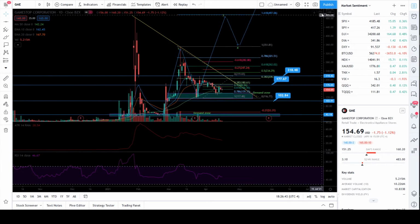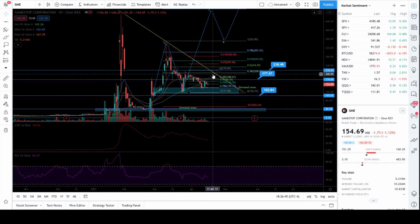So we've seen some choppiness in the market in the last couple of weeks, with failure to break out of our resistance level of 177. We saw a test of my demand zone coupled in with the 50-day moving average as additional support, and we've had good reactions here, as on our first test we saw a move of 52%, and then we saw it test again on April 14th for a move of about 20% to the upside.